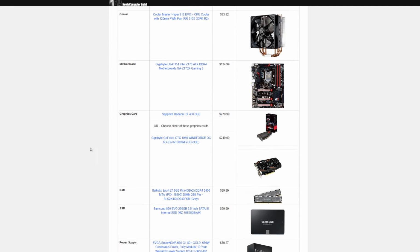For graphics cards for the $1,000 build, we have two suggestions, not two to get, but you can get either or. I would look up benchmarks on YouTube or Google or wherever you want to look at benchmarks, because there's tons out there for the games that you want to play specifically. But you can go with either of these cards and you'll be fine. For $279.99, go with a Sapphire Radeon RX 480 8GB, or choose a Gigabyte GeForce GTX 1060 graphics card for $249.99. It's up to you what you go with. Either way, you should be good.